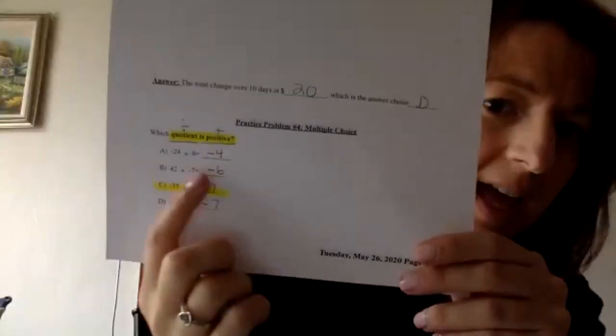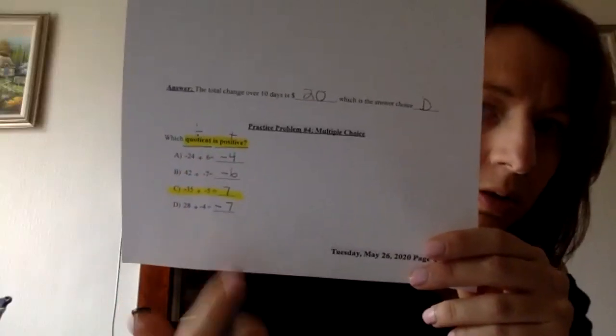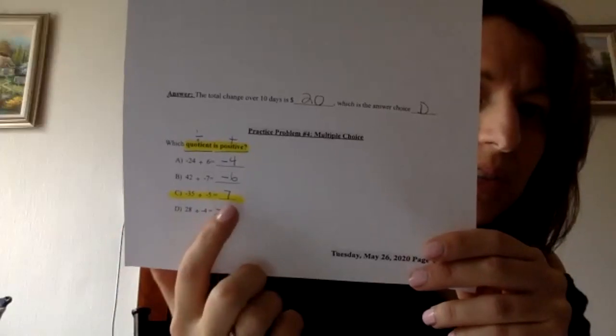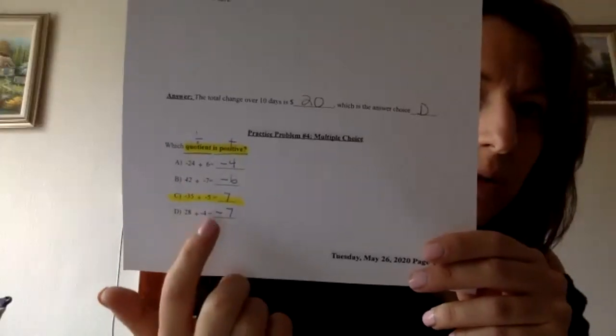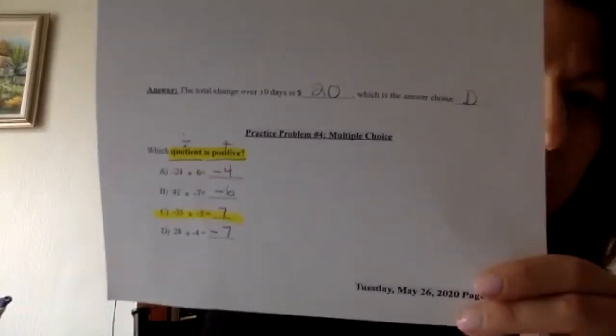Okay, so I made you do it because I wanted you to find the quotient for all. That way you can get the correct response. So obviously the answer is C because it has to be a positive integer. Remember, when there's no plus sign, it's a positive integer. We've been stressing that all year with you.